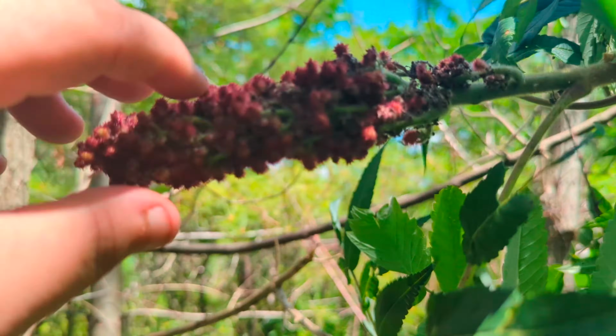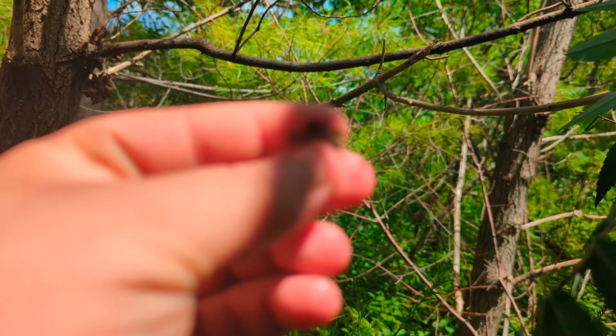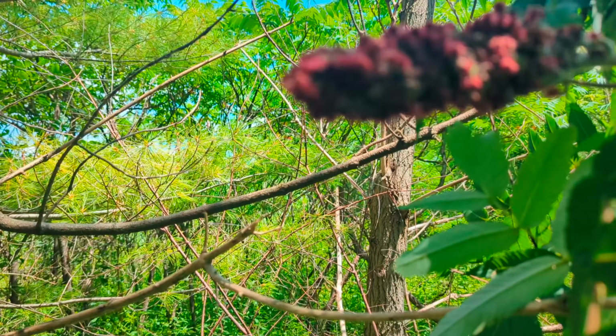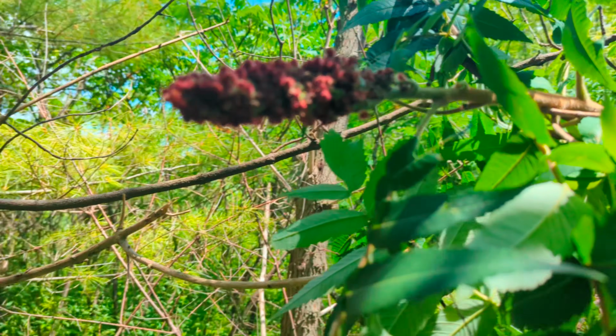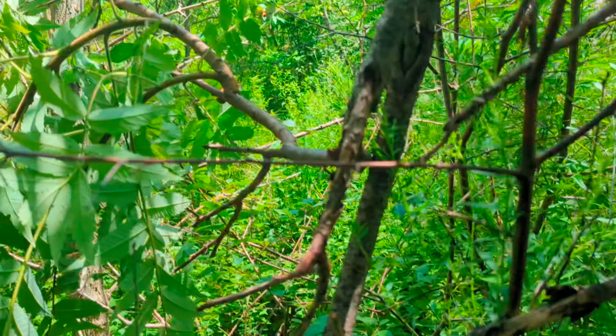Yeah, the funny thing about this plant is the taste. If you ever, when you were a kid, had that candy Sour Patch Kids, that's what it tastes like, Sour Patch Kids. So I wouldn't eat and swallow them. You can suck on them, a nice little flavor, or if you get the really fresh, juicy berries, cut it off, throw it in some hot water and boil it for a bit.